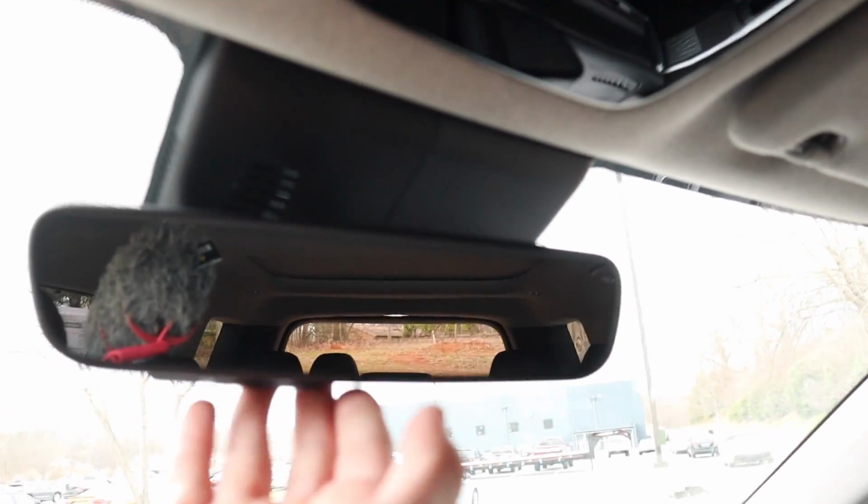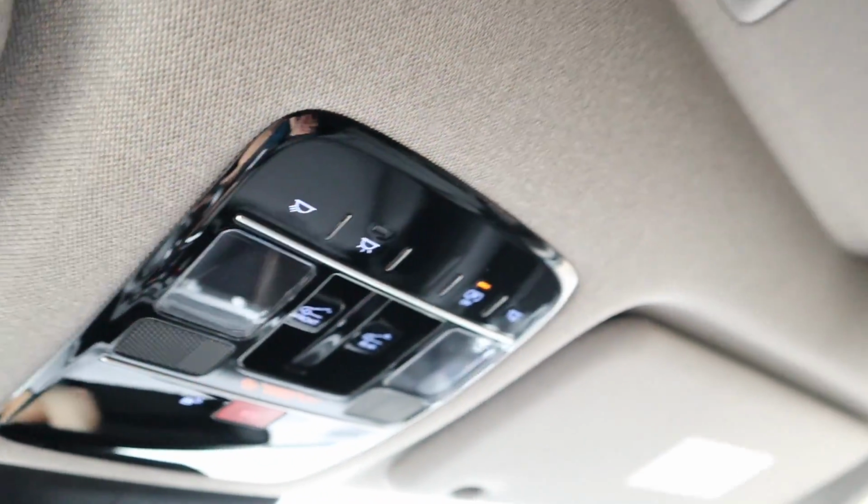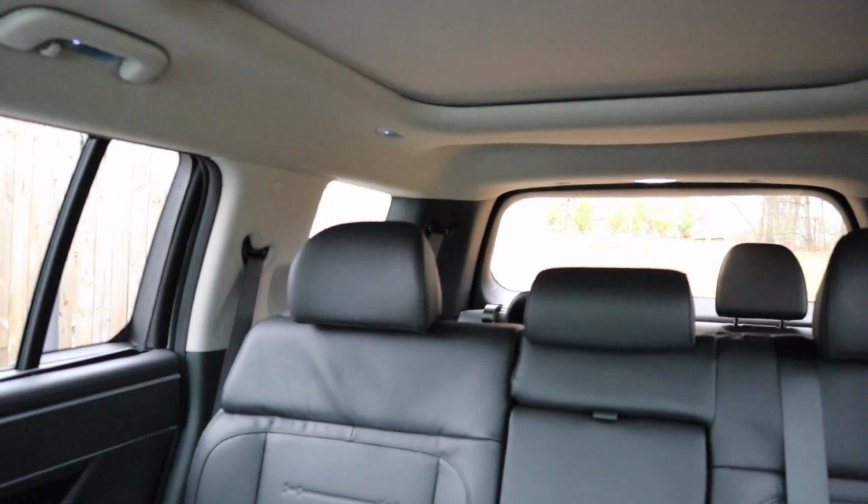And then up top, there's garage door buttons underneath the rear view mirror, and then all of the controls for the front and rear sunshade, as well as the dome lights. We have the sunroof up top, up front, of course, and then the sunshade in the rear. And take a look at the visibility. It's a long vehicle, but you can still see over both shoulders.